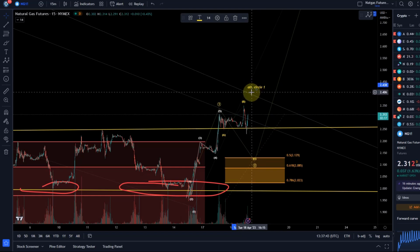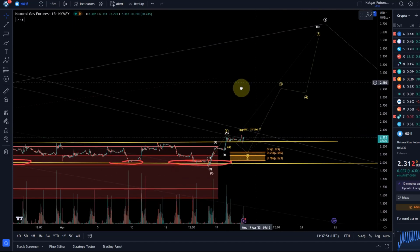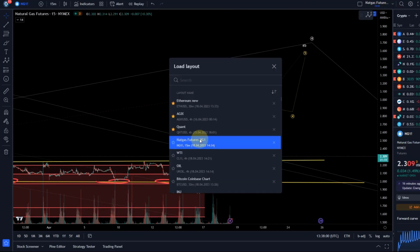But the first deep retracement will give us the truth, okay? But whatever it does, it should avoid making a break below $2.02 for confirmation or confidence that we are rallying in the C wave. It's very early days, but I give you my best view based on the price information that we have at the moment.